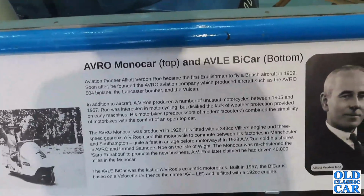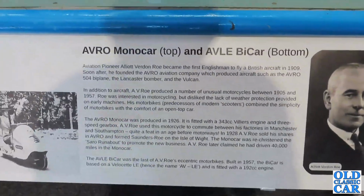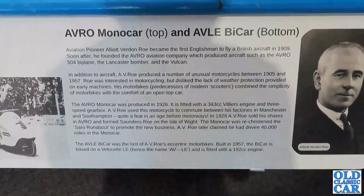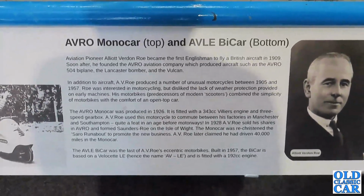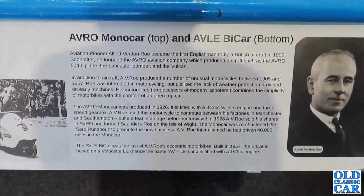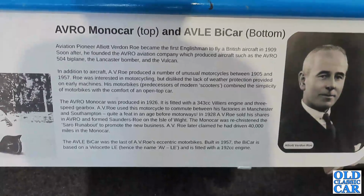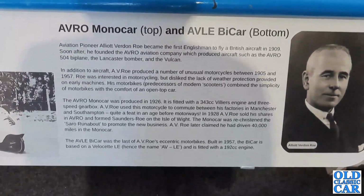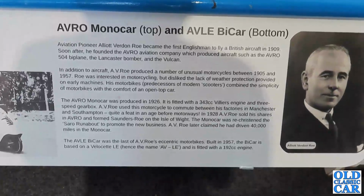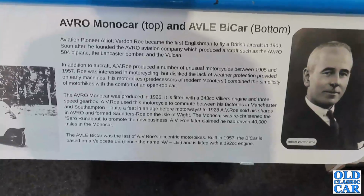A bit of history on Alliot Verdon Roe. So he produced a number of unusual motorcycles. Between 1905 and 1957, Roe was interested in motorcycling but disliked the lack of weather protection provided on early machines. His motorbikes, predecessors of modern scooters, combined the simplicity of motorbikes with the comfort of an open-top car. The Avro MonoCar was produced in 1926, fitted with a 343cc Villiers engine, 3-speed gearbox.